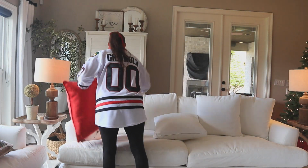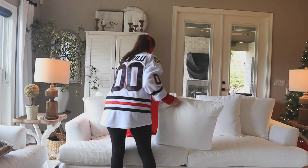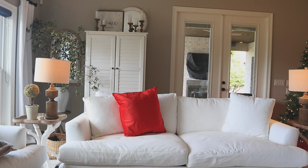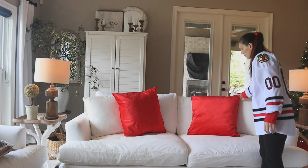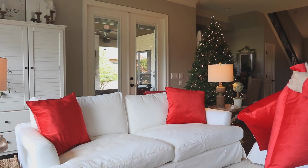So now I'm showing you guys what the living room looks like. It was a damn mess. Okay, there's no other way to say it. It was a damn mess. And I took this time to not only decorate, but to clean as well. So I'm just figuring out the pillow situation.